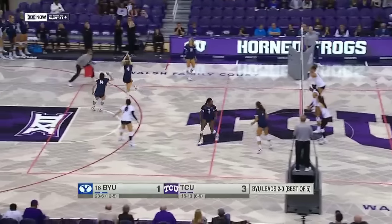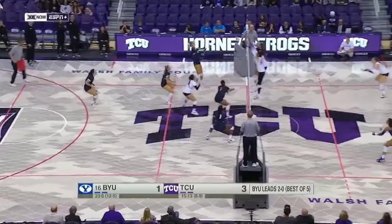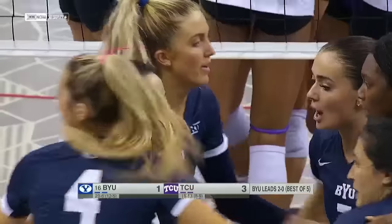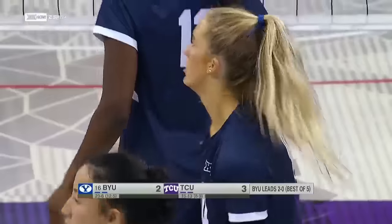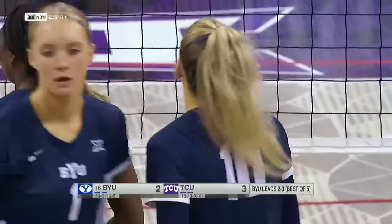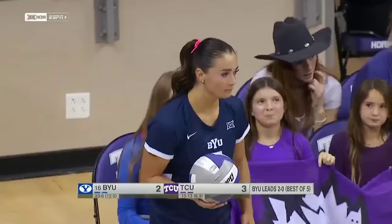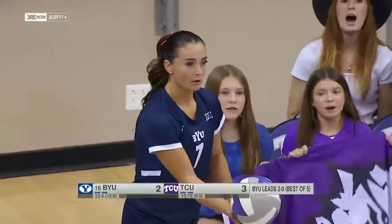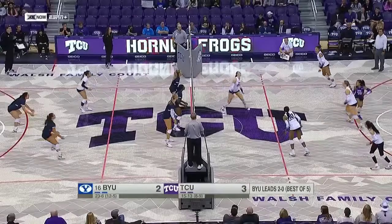Bramschreiber with the serve goes deep. Tough ball to handle that time by Billiter. TCU had a triple block set up, but BYU wins the point. That's a couple times with Bauer in the front row that TCU's actually snuck over the third blocker to defend against Livingston out of system. That ball's got to get blocked. Yeah, that ball should not get tucked inside the block that time.